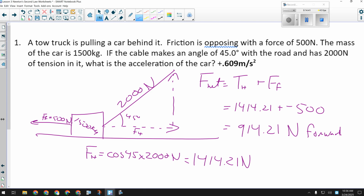Now, does it seem like there should be more to it than that? Sometimes people read that and they're putting gravity in there. Gravity's there for sure, but gravity acts vertically downward and the car isn't moving vertically. So if it's not moving vertically, what's the net force vertically? Max just gave me the 0 sign. So yeah, 0. The net force vertically is 0. That means that we're only worried about horizontal forces here.